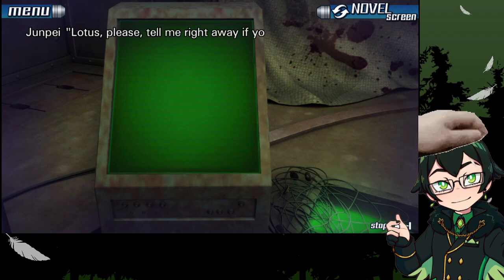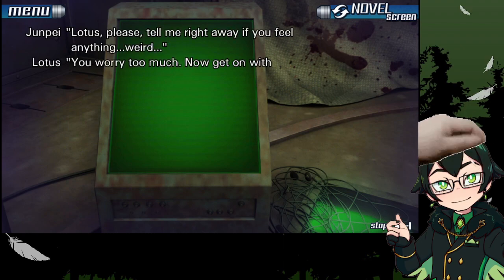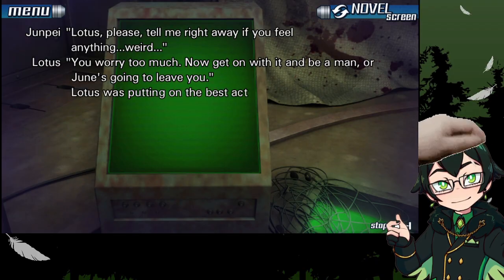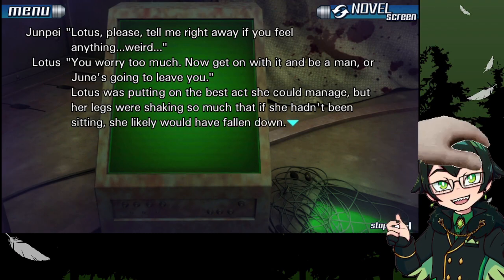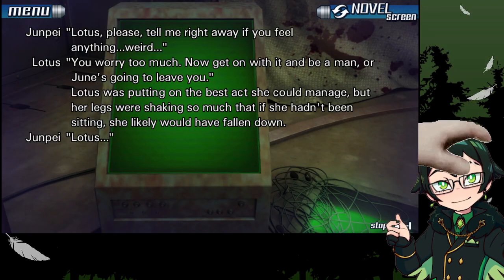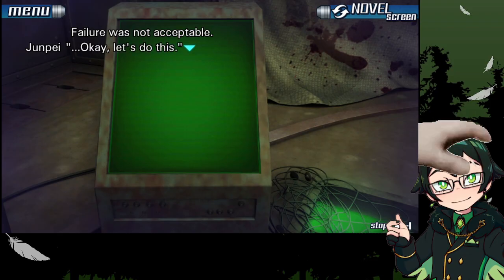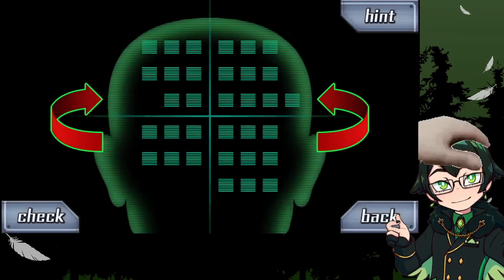Lotus, please, tell me right away if you feel anything weird. You worry too much. Now get on with it and be a man, or June's gonna leave you. Lotus was putting on the best act she could manage, but her legs were shaking so much that if she hadn't been sitting, she likely would have fallen down. Lotus. Failure was not acceptable. Okay, let's do this. Alright, do I have to solve a puzzle, I guess? Junpei took one last deep breath and stared at the monitor.